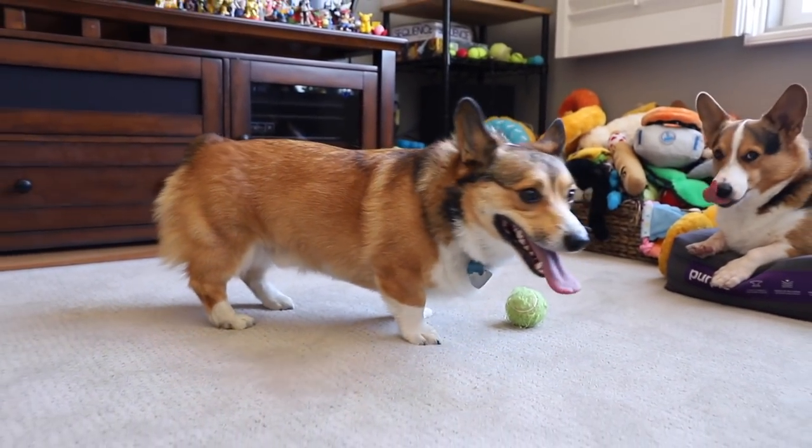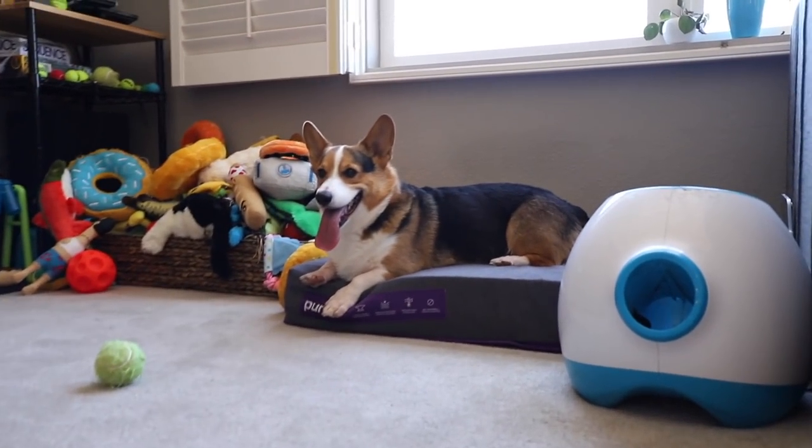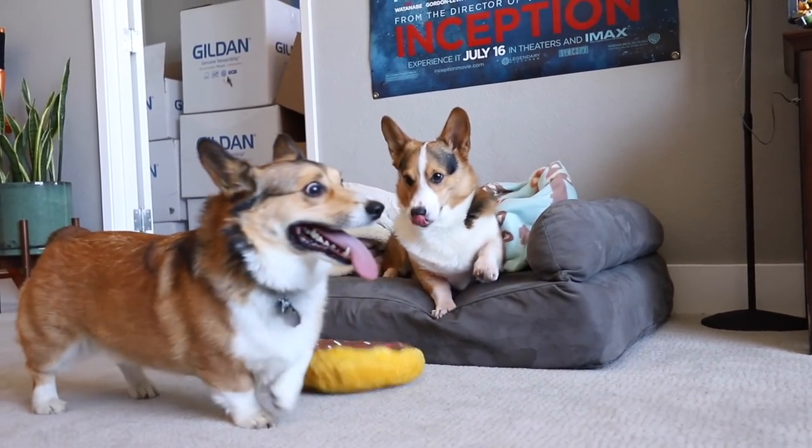Hey. He's so fluffy. Gatsby's like, that's my bed. This is my bed too.